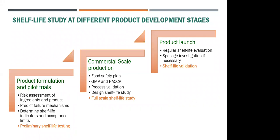This is where you want to line up with your food safety, GMP, and HACCP plans. Can you make this product safely? And so you'll be assessing the commercial attributes as part of your process validation. If you are processing a product so it's absolutely safe, it may be an absolute failure for the customers.